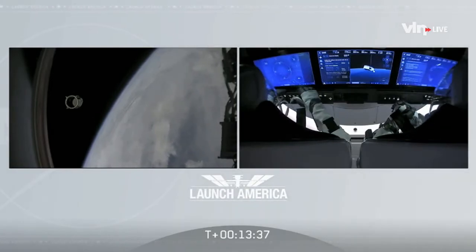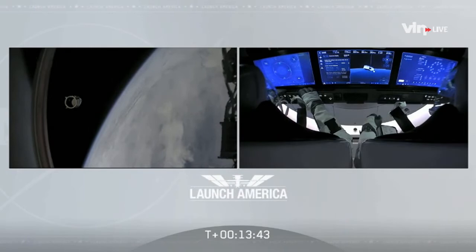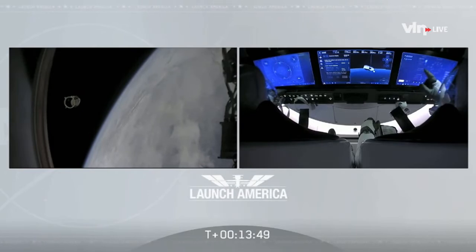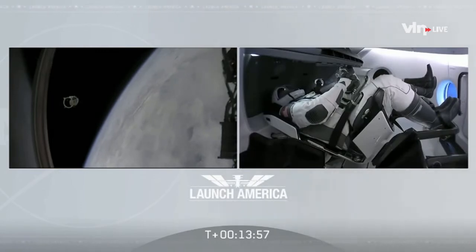All right, so Bob and Doug are in Dragon space. SpaceX, we confirm nominal ECLS activation and service section Draco checkouts. Nose cone deploys in progress. Copy all. We're monitoring. The corps here in Hawthorne giving the crew a heads up that we have confirmation the nose cone is deploying.